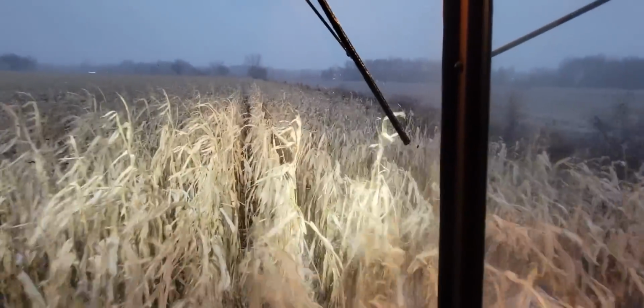Well, the snow finally caught up with us. So it looks like we're going to finish out the night picking in the snow because I'm not stopping. Still running good through the combine. Combine's still doing a good job. It's fairly cold, so it's passing on through. We're going to keep going. Rows picked off, get the semis filled.